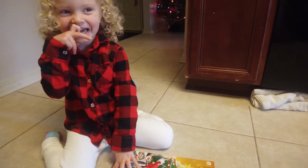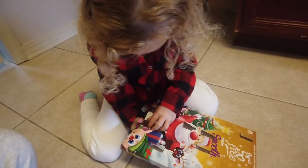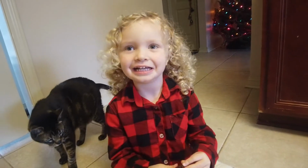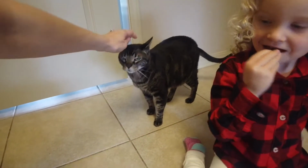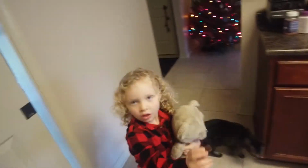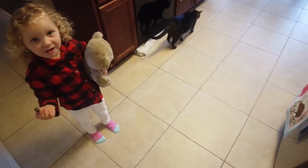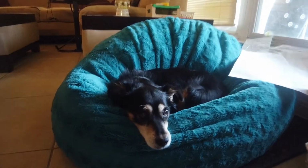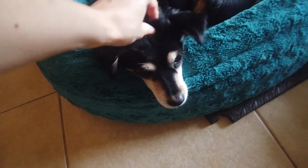Which advent calendar do you want to do? Salt and caramel. A toilet again. Oh gee, those toilets. Toilets keep popping up everywhere. That's the wrapper and that's the toilet. Hey Bubba. Hey handsome boy. All right. Now, no more candy till after lunch, okay? I just need all the candy. I know you do. Here's little TT in her bean bag. Hey, TT. You got the bag this morning?